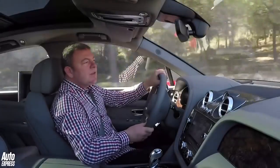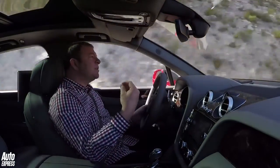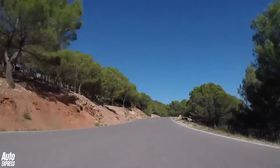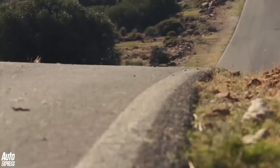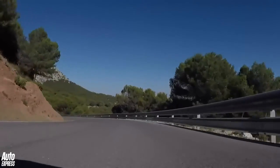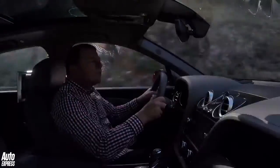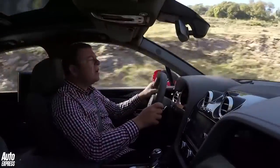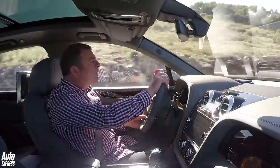I'm not massively convinced about the noise it makes. It's a bit kind of industrial sounding. I mean, there's no particular tune coming out from beneath the bonnet or the exhaust. But, you know, it's a bit industrial sounding, to be honest, this new W12 twin turbo. You can't knock the way it goes, obviously not, but listen to that. Sort of sounds all right, but I kind of like a little bit more music out of it than that, to be honest.